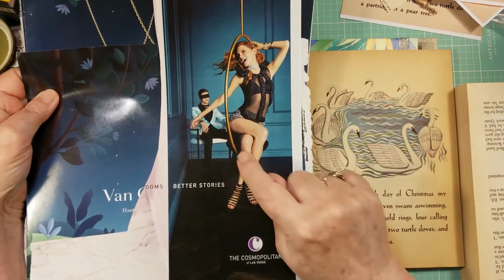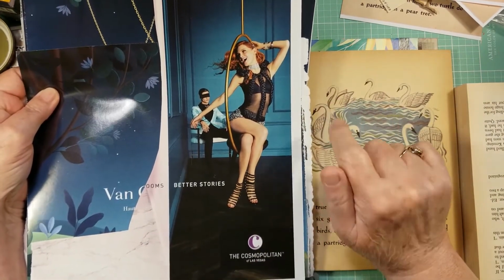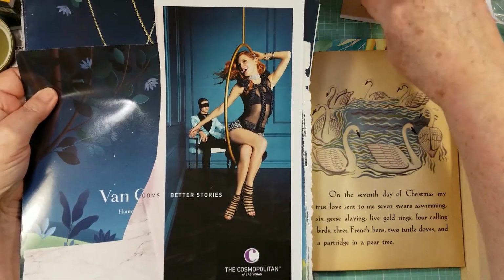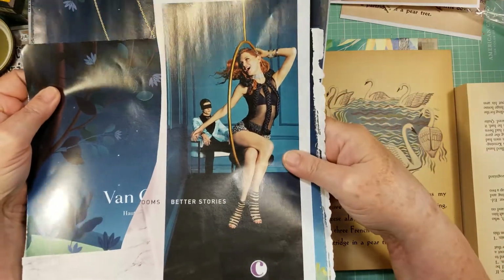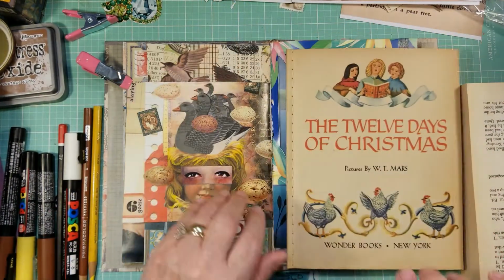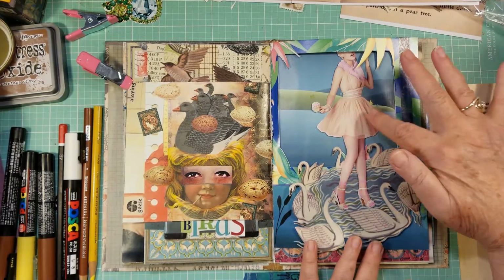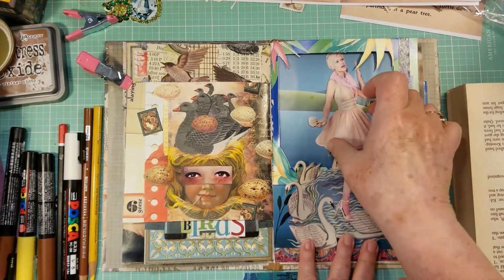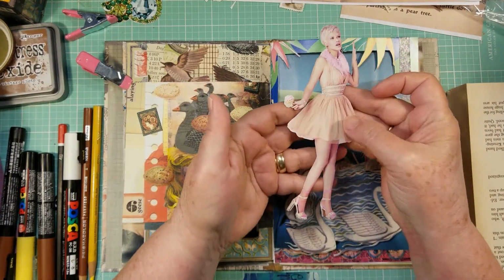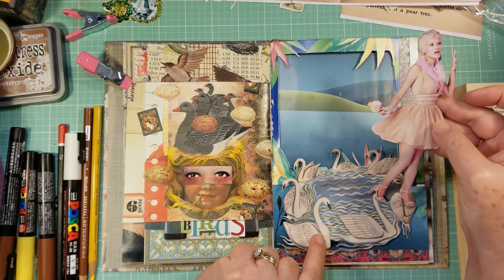I found this page, and there were 2 figures on this page, and they were really active and fun. So I pulled those pages, and I thought, okay, I have something to work with now. And what I came up with is something a little bit different than what I've been working on. But this is the figure from the ad, and the colors worked really well with the colors in the swans.